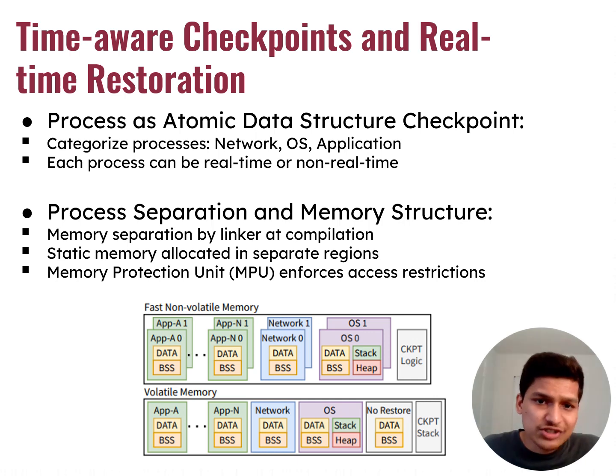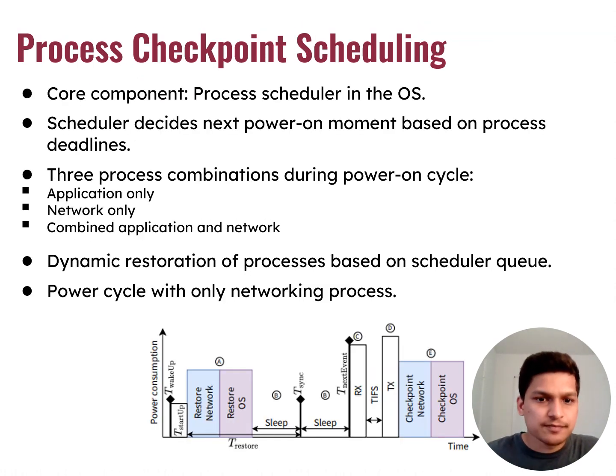So this approach ensures that the architecture is capable of effectively managing time-aware checkpoints, real-time restoration, and memory protection, laying groundwork for reliable and secure operation in our system. So you can look at the figure, pause the video, and now we'll move forward to the process checkpoint scheduling.